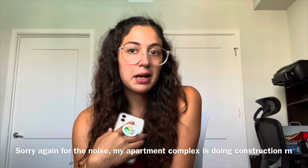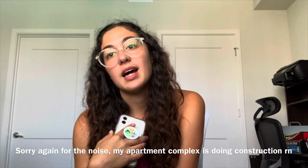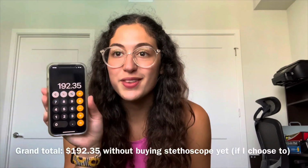I don't think I'm gonna purchase the fancy otoscope and ophthalmoscope. I'd rather go with one that's $115.92 instead of $600. Just personal preference right now, because I'm gonna be in a lot of debt with loans. Okay, so $192.35 before the stethoscope.